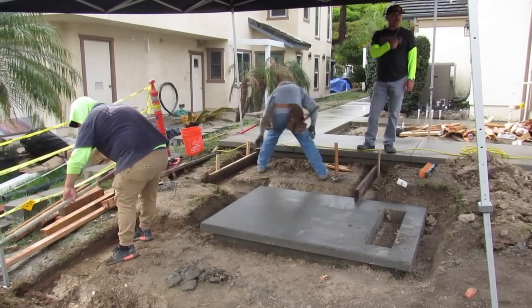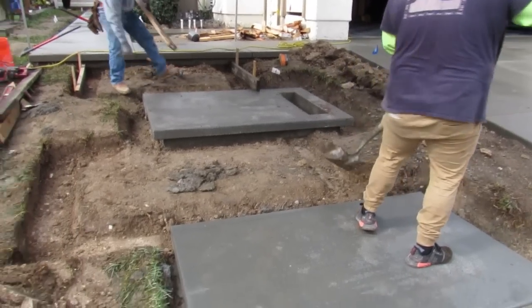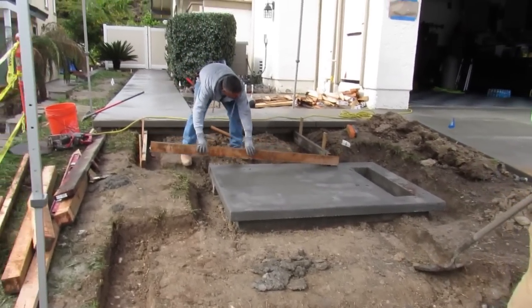Not so much where Kevin is at, the guy in the green. But up the runway in a lot of these areas, up by Javier, and then that runway to the front door was just straight crap.